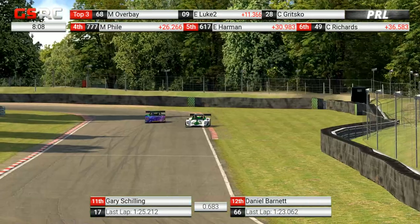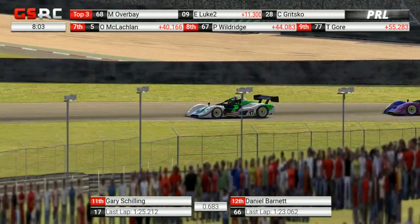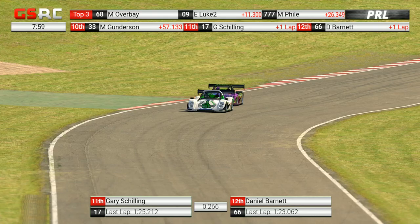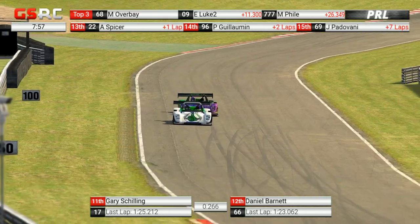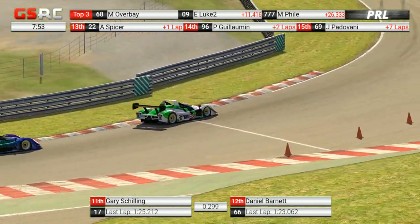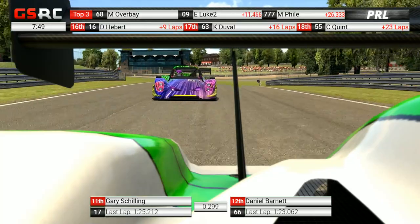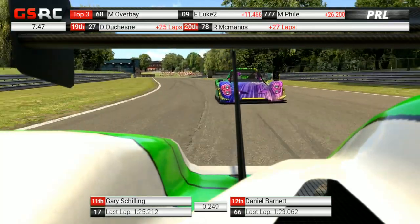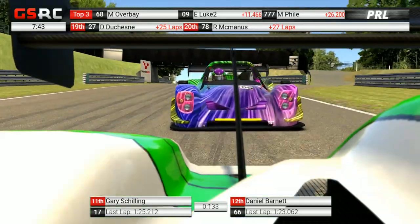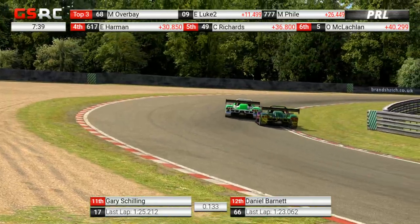It's a little bit wide, though. This might give the opportunity for Daniel Barnett to take a peek to the inside, as now we see Schilling go a little off course, but still able to hold off Daniel Barnett for that 11th position. Now, we don't need to go to a replay, as Daniel Barnett is ducking to the inside, starting to get aggressive. I can report that Gritsko had another spin in Surtees. He did not hit anything, but he said, enough is enough, I'm having trouble, and he has exited the race.